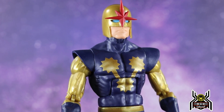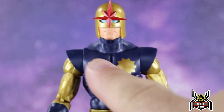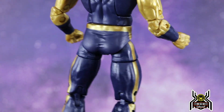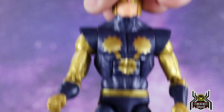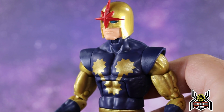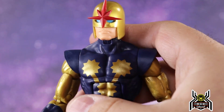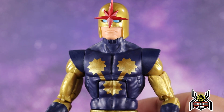But as far as the rest of the figure, it's pretty plain. We get the solid blue kind of throughout with a little bit of gold paint. So we get the gold paint there in the front on his torso. Nothing on the back except around his waist and going down his legs and around the top of his boots. This red piece here on the helmet, that is actually an extra piece that is glued onto the helmet, and you can see it is a very soft rubbery type material. It's not really going to get in the way. And then his eyes, we get this nice turquoise blue color in there.